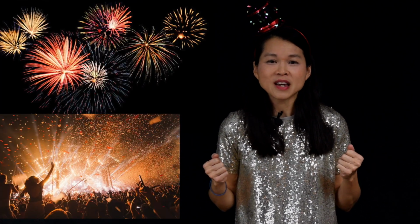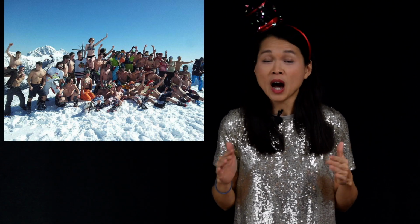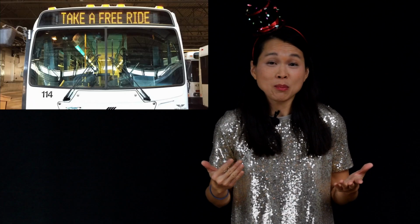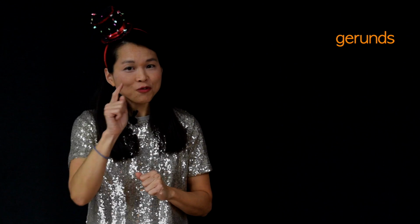Young people are always excited about going downtown, as most city centers across Canada have big parties with live music and fireworks. Year after year, people never get tired of partying in the cold with hundreds of other people. And if you are in a major Canadian city, you can depend on taking public transportation to and from the party because it's free on New Year's Eve. And of course, this means that we use gerunds after phrasal verbs.